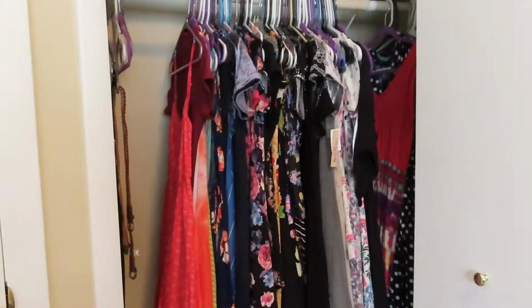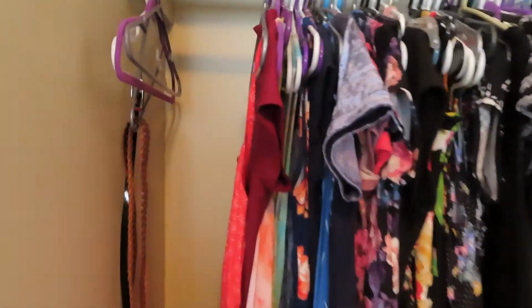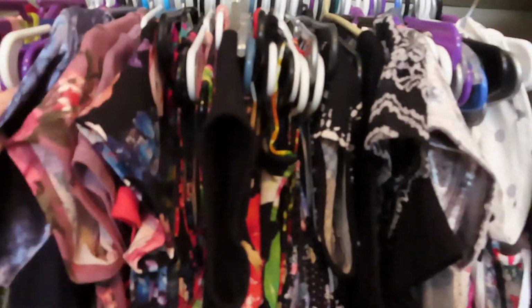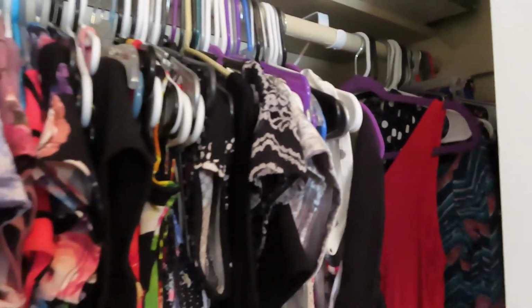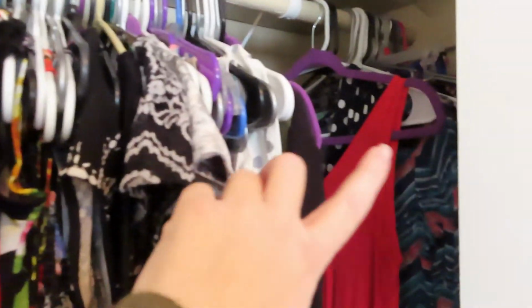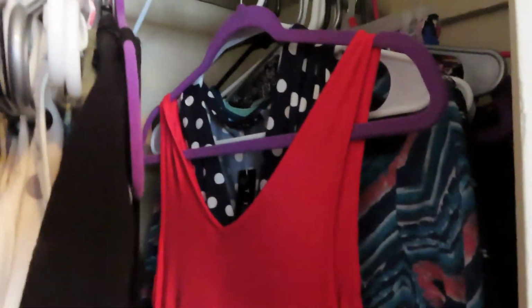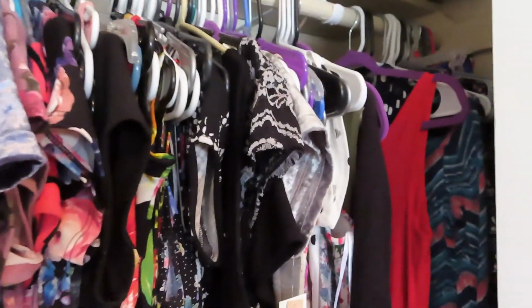So, yay! I just hung up all my dresses that I'm keeping, and already my closet looks so much better. I have this much free space now, and then these are all my short sleeve, sleeveless dresses, and then I have this big space, and then I have all my long dresses. As you saw before, this closet was completely jammed full, and now I have this really big space right here, and I even have plenty of room between my short dresses and my long dresses. Already this closet looks way better, and I'm really looking forward to seeing, as I get rid of more and more dresses, how much room I have in here.